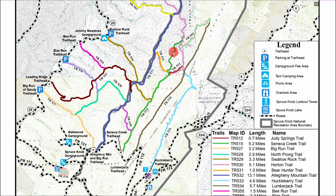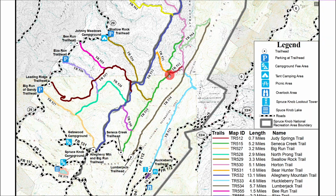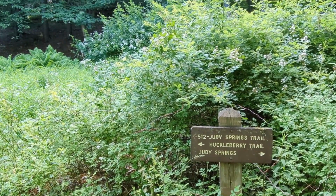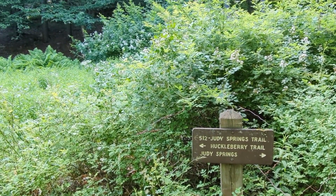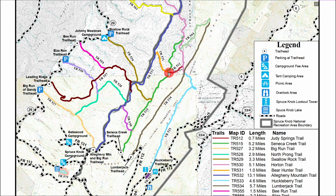On the final day, again, we headed back down the Seneca Creek Trail, and we picked up the Judy Springs Trail right here, and that's right after you cross that bridge that I show in the video. And that's where that sign is that is confusing, that points out both Judy Springs and the Judy Springs Trail. We actually got turned around ourselves because we started going the wrong way when we looked at that sign.